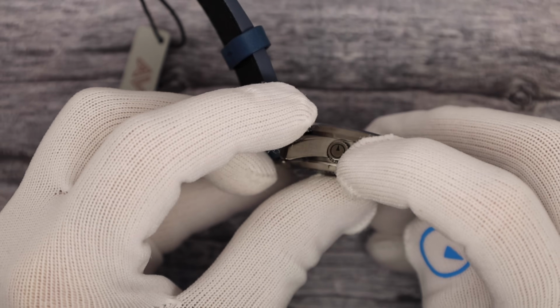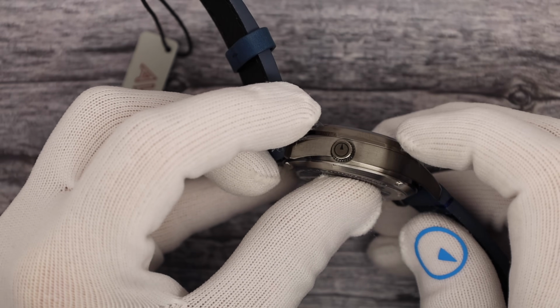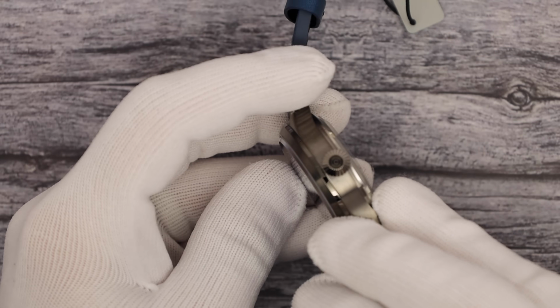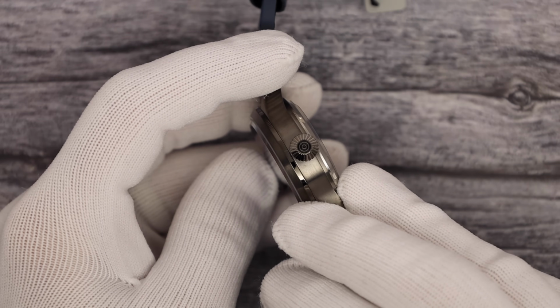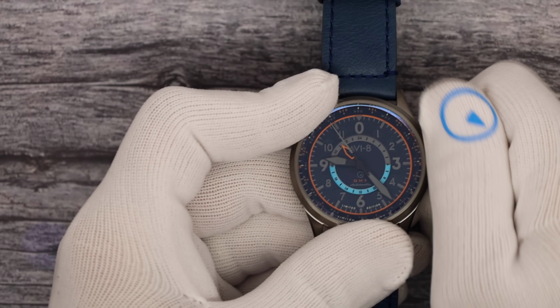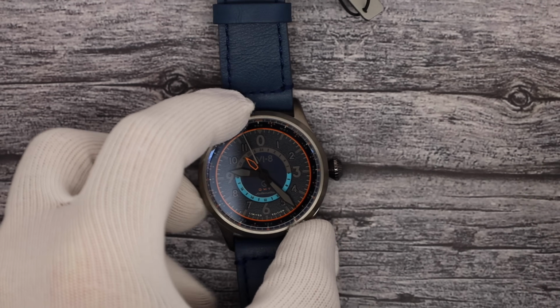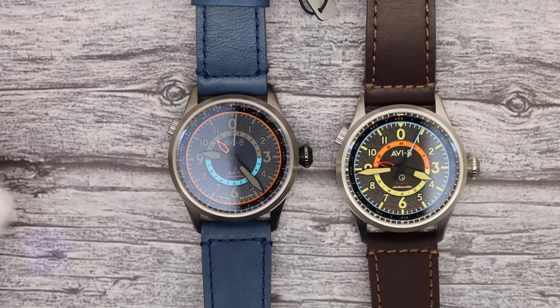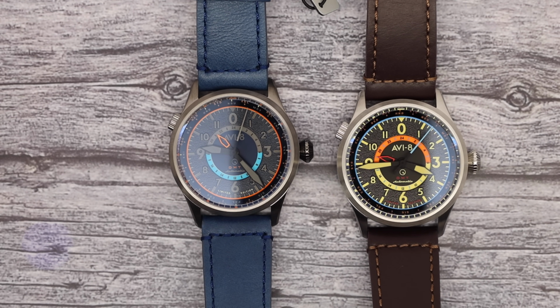Oh, I don't know if I mentioned, my logo is on the knob that controls the GMT scale around the periphery. Their logo is on the onion crown. Super duper cool. Love it. The blue, you know blue is my favorite. So let's do a little bit of a lume game. I think that might be fun.